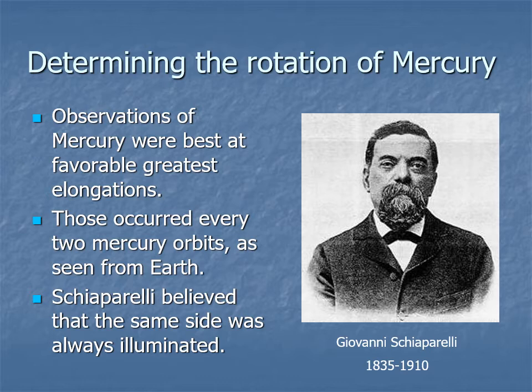Now, the assumption was that if you always see the same side lit up, then that side must always be facing the sun. We know that the moon, as it orbits Earth, is tidally locked to always face one side towards Earth. And so astronomers believed that Mercury was the same way, one side always facing the sun. So that side would never see nighttime. It'd get hot, hot, hot because you're facing the sun, you're really close to the sun, and therefore there was even some speculation that it might eventually heat up to the point that it melts.